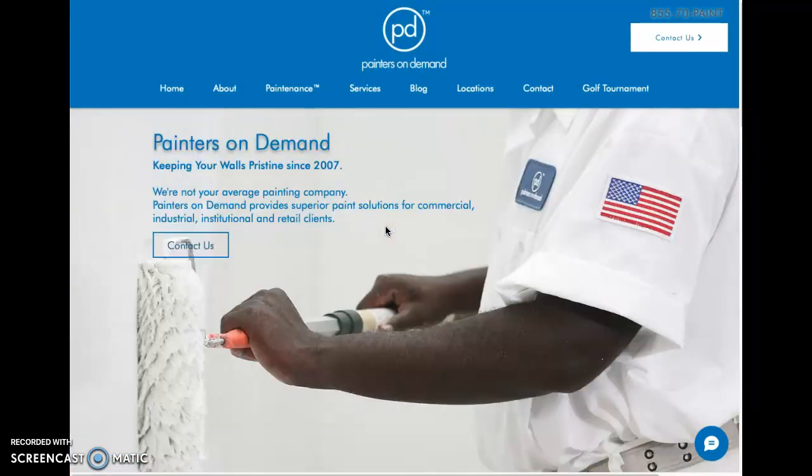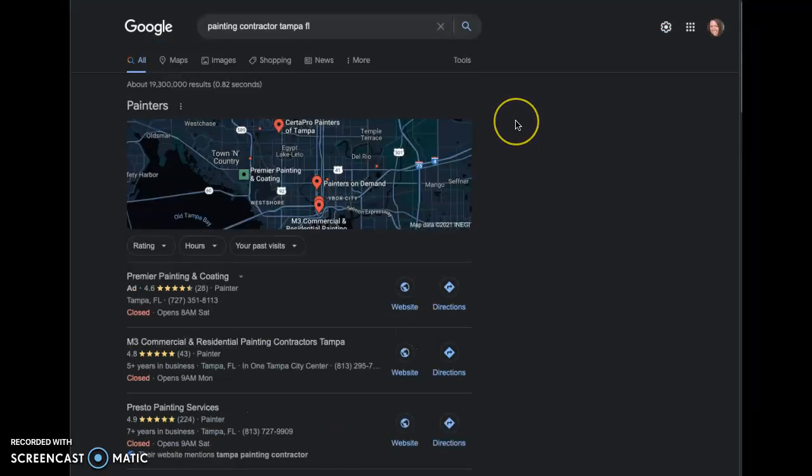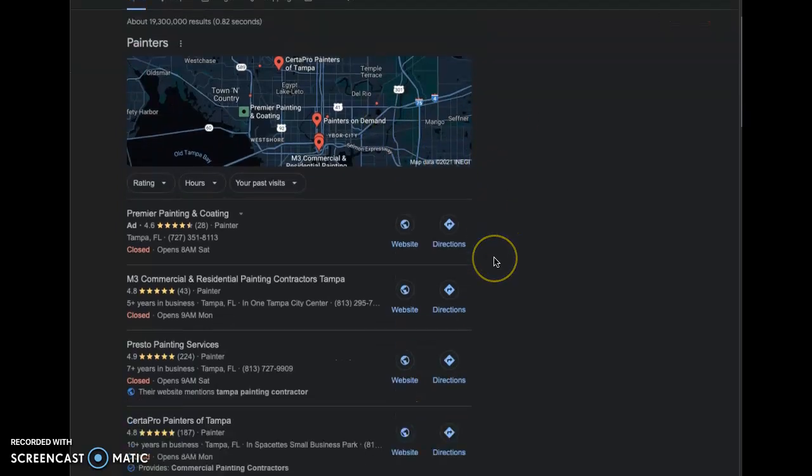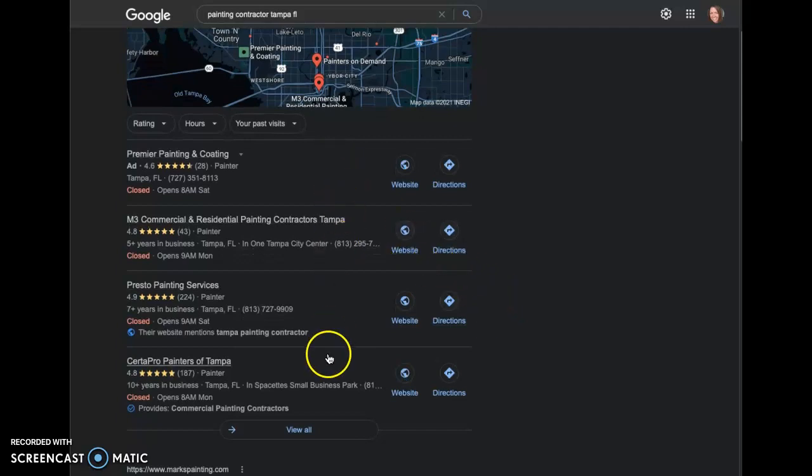And one thing I can tell you about Google is they love content. So they like to see a minimum of 1,500 words on your homepage, using those keywords about 10 to 15 times. So when we go and do a search for painting contractor Tampa, Florida, the first thing that comes up on the top is called the Map Pack. So these are all companies that have a Google My Business page or a GMB. So ideally you want to be in these top positions because they're super easy to be found and you don't have to scroll to the next page to find them.